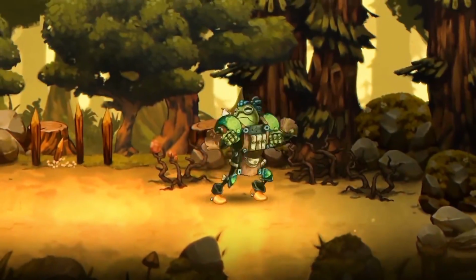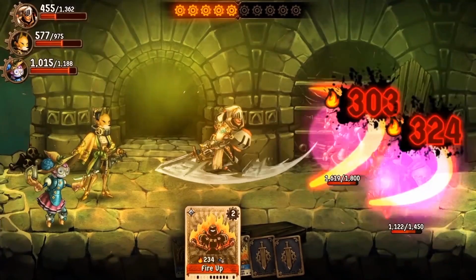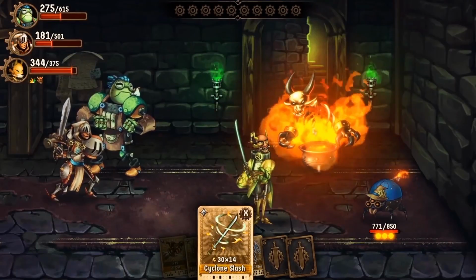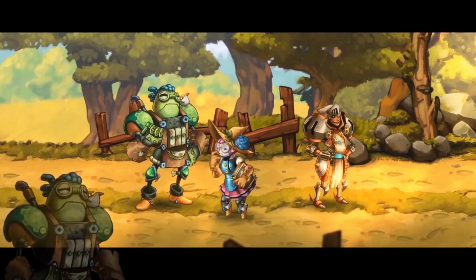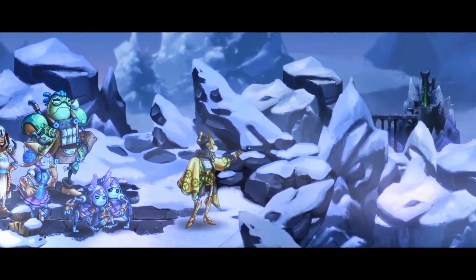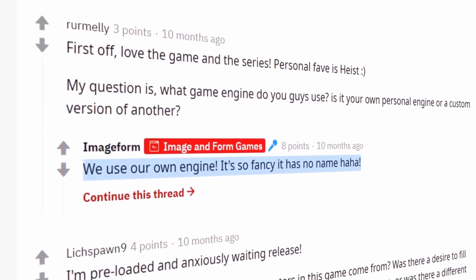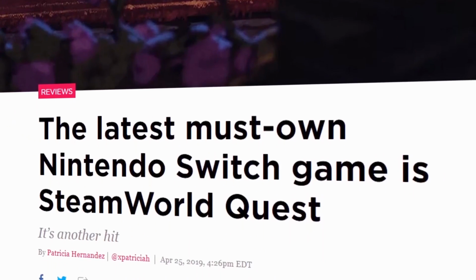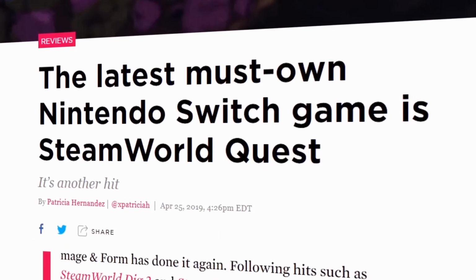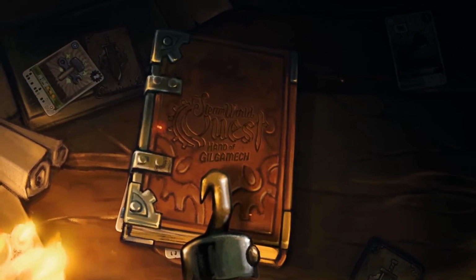It's similar to Slay the Spire in that you build a custom deck, then you use your deck for actions and attacks in battles. According to a developer on the team, they use a custom engine. During a Reddit AMA on the Nintendo Switch subreddit, when asked, Julius wrote back, "We use our own engine. It's so fancy, it has no name." When the game launched, Polygon called it the latest must-own Nintendo Switch title, cementing itself as another amazing entry in the Steamworld franchise.